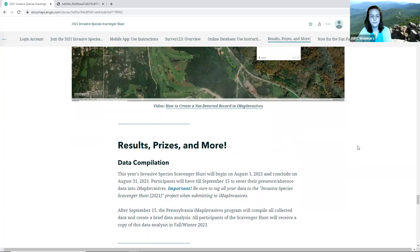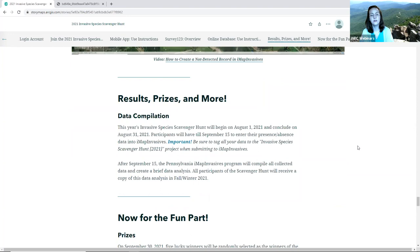Okay, so that's all about data entry. Now I want to talk just a little bit about what happens once the survey, or the scavenger hunt event, is over. As I mentioned, August is your window of time, so August 1 to August 31. Once August is over and we're into September, you will have until the 15th of September to enter your presence and absence information into iMap Invasives.